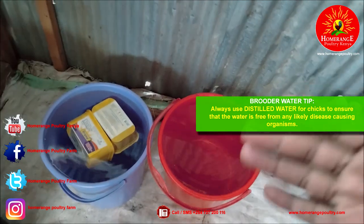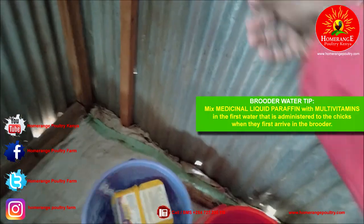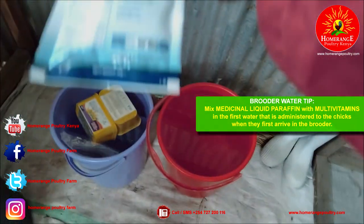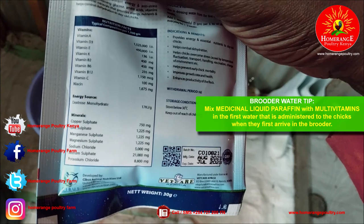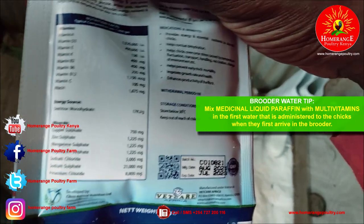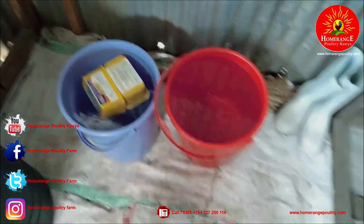For the first water that these chicks are going to be taking, there are two very important things that you're going to give them. One is this that is called the medicinal liquid paraffin. We mix the medicinal liquid paraffin with some multivitamins. As you can see, these multivitamins contain quite a wide range of vitamins, from vitamin A, D3, and so on. It also has some dextrose or glucose in it, an energy source, and some minerals. These are very important for your chicks when they are starting out. So it's up to you to decide which brand you want to use.